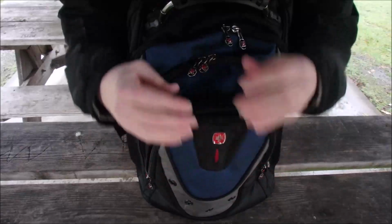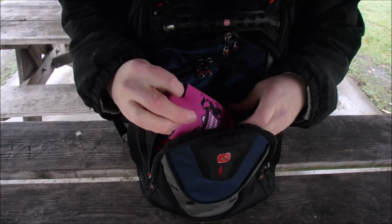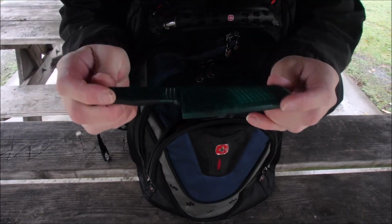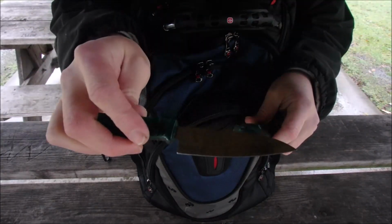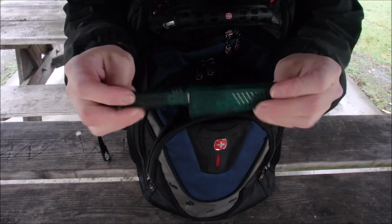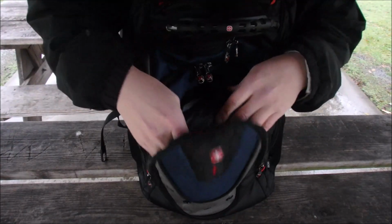Alright, so in the front pocket here, I just have a beer cozy for my sodas. I have a Perry knife, and because I've been bringing fruit to work, it's just nice having an actual good knife to cut your fruit with, versus one of those plastic forks they have in the kitchen.